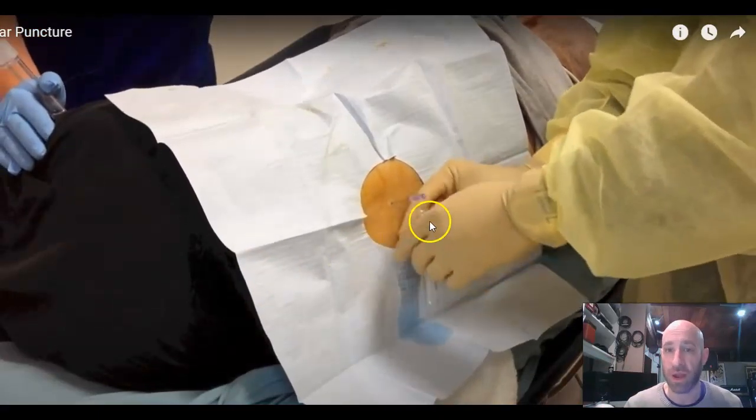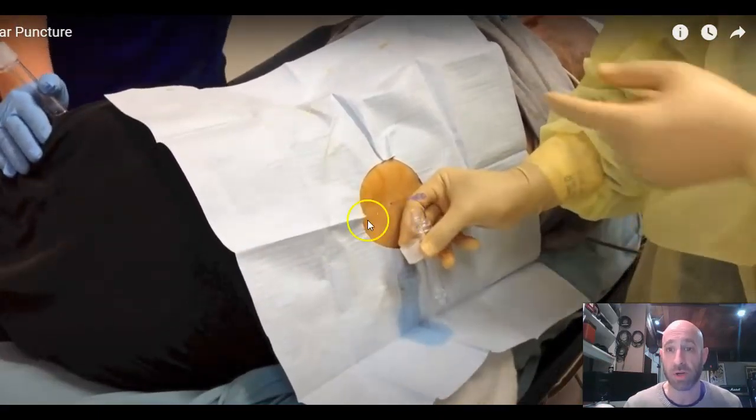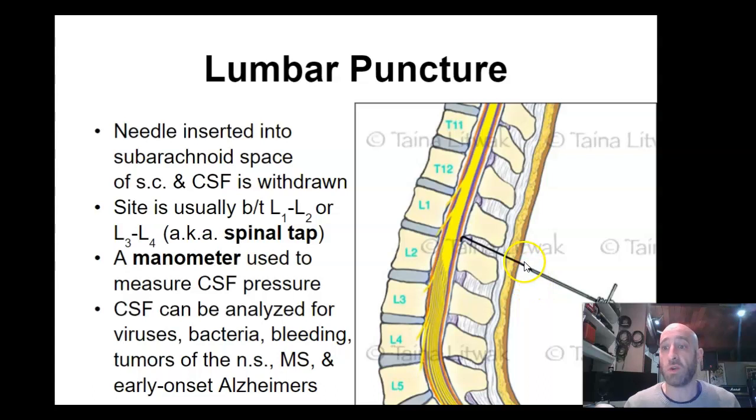So this is just a great example of what a lumbar puncture looks like. So this is just a great diagnostic tool. You can go in and you can get a lot of information about a patient without having to be too invasive. Now the recovery is very simple and you can get a lot of information from that.